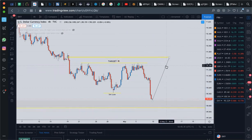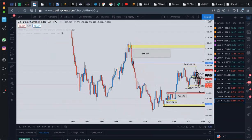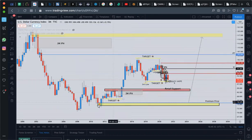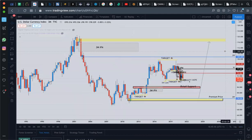Overall, we know the dollar is definitely bearish. We've been saying this since the start of the year, and even longer. I am definitely bearish on this long term until we move up bullish. You can see we're looking at these zones here again, nice little blocks. You can see here I've got retail support, and these are the true targets that I want to take out before we head into our premium price and then head up into that. So that's my long-term vision on the dollar, and that's what I see happening long term.